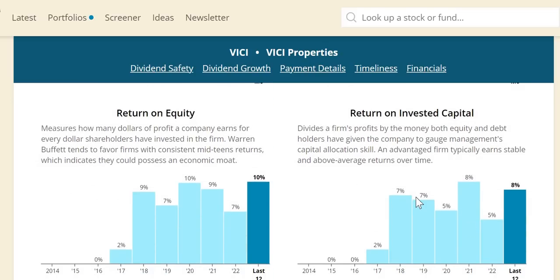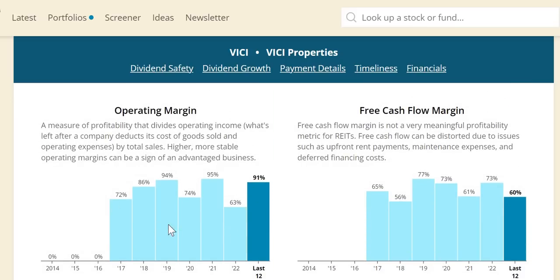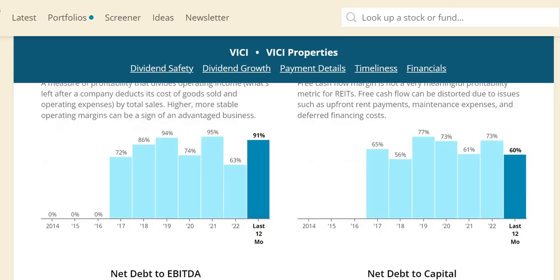ROIC though, very strong. We do typically say for REITs 3 to 5% to give us faith that management are able to effectively allocate their capital. 2023 at 8% is very strong, and it's not the first year it's been at 8%, so that does give us a lot of faith when considering management in our investment thesis. Operating margin as well, very nice to see. 2023 91%, and this isn't the first time we've seen it in the 90s as well. So overall, very, very effective and efficient.